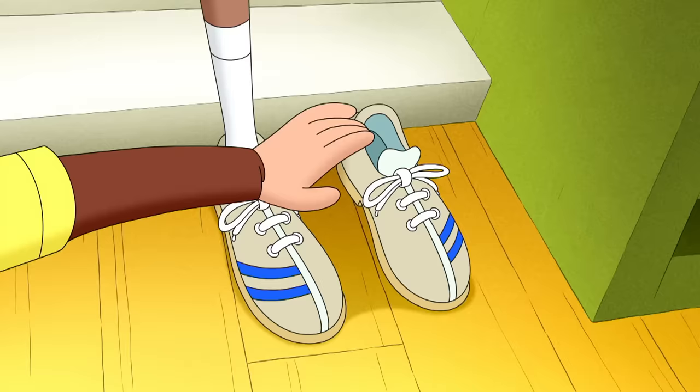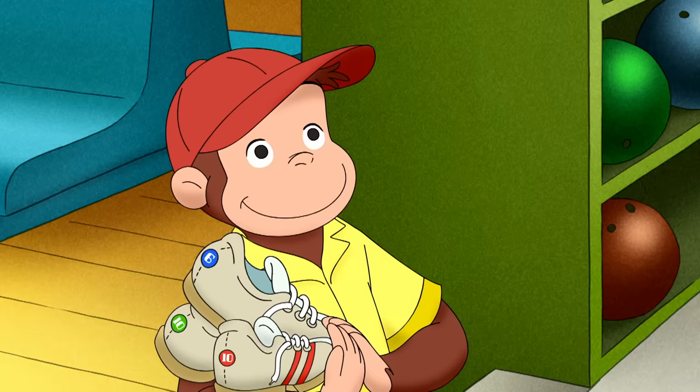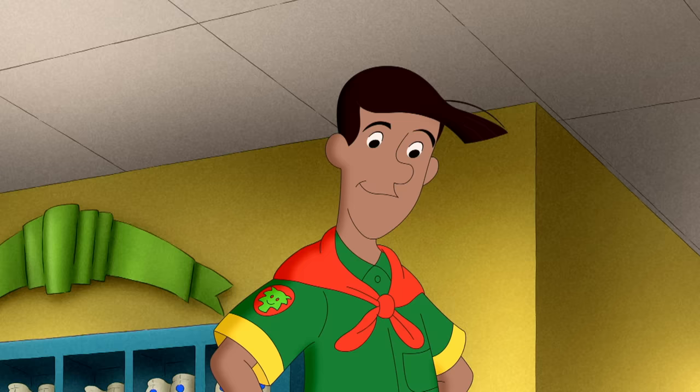George, what are you? The different colors mean they're different kinds of shoes. How'd you ever figure that out? You're pretty smart for a city kid.